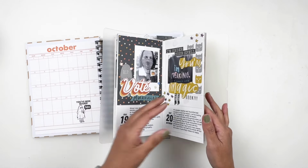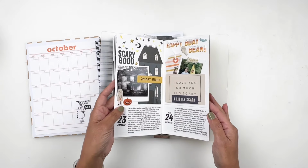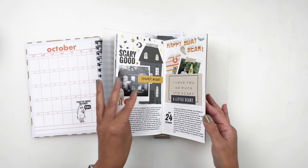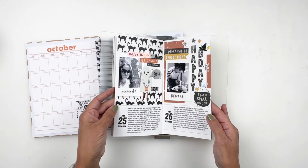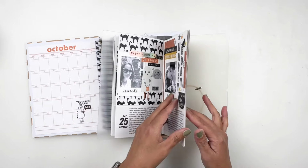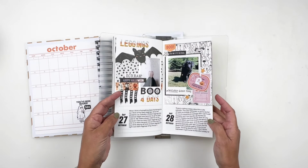So basically, why I wanted to share this with you is to remind you that these projects don't have to be overwhelming. You don't have to overthink things. You just use some of your stash and have fun.